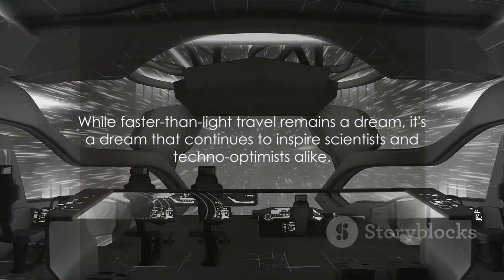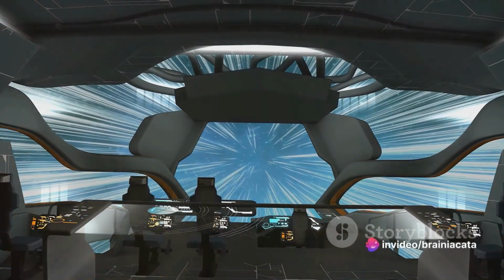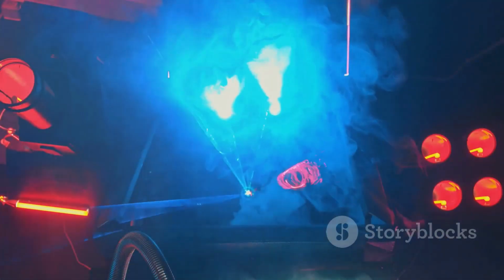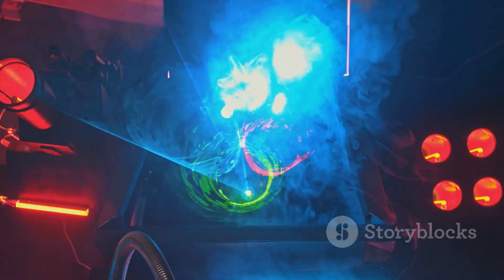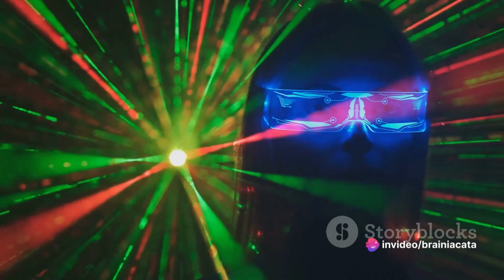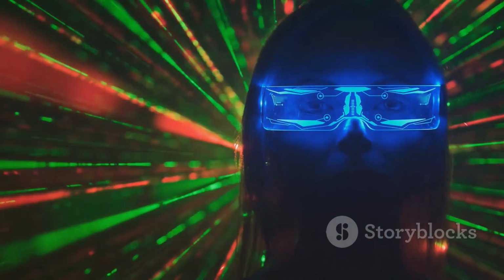While faster-than-light travel remains a dream, it's a dream that continues to inspire scientists and techno-optimists alike. As we've seen, the line between science fiction and science fact can be surprisingly thin. Our journey began by exploring the realm of lightsabers, those energy blades that have lit up our screens and our imaginations. While a true lightsaber remains a fixture of fantasy, the principles behind it aren't entirely out of reach.